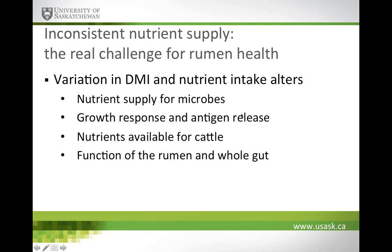Okay, so I'm really glad to see your answers. I think we're probably under a similar frame of thought. And what I'm going to argue is that regardless of the production system, whether we're dealing with the feedlot side or the cow-calf backgrounder side, as many of you are, the challenge that we face is the variation in dry matter intake, nutrient dry matter intake, and total nutrient intake.